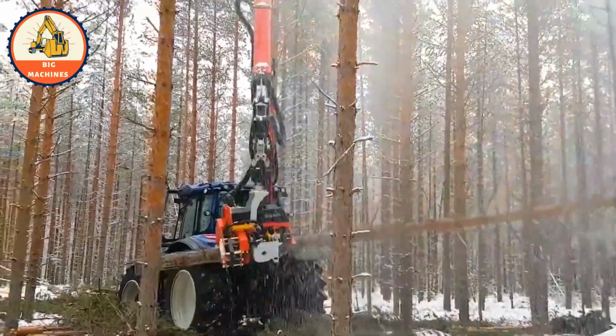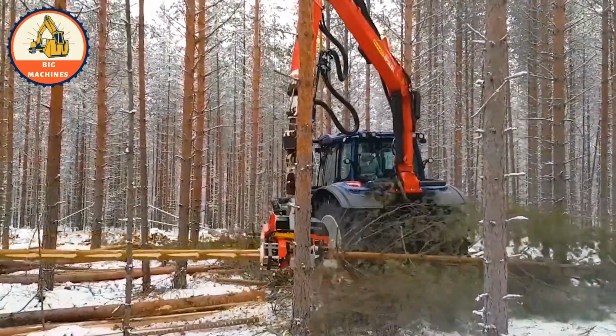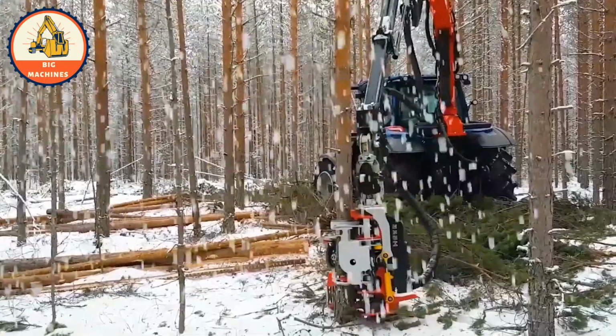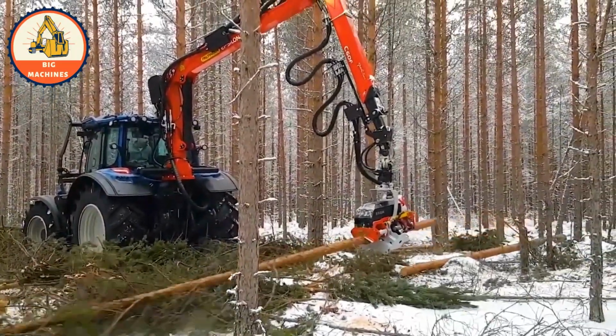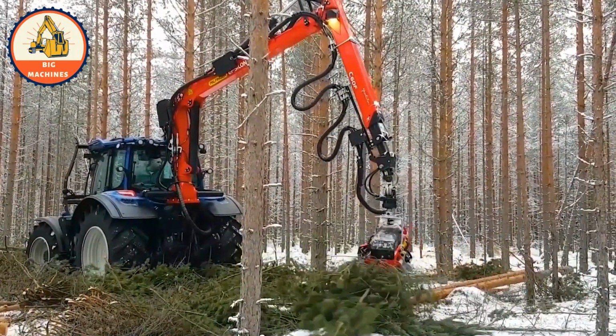Imagine standing in a lush forest where the Valtra N154E active harvester roars to life, its engine growling with anticipation. Paired with the nimble Palfinger C60 F86 and the razor-sharp Nisula 325H, this trio dances through trees like a well-rehearsed ballet.